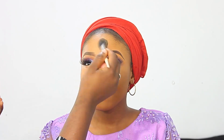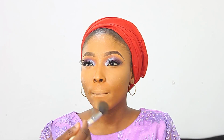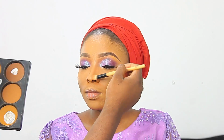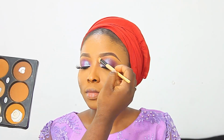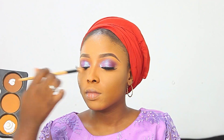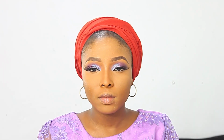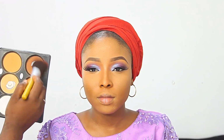I'll be using the same my Zikel powder palette to contour her nose, just a shade darker than her skin tone. That's what I'm using to contour her nose, guys. So I'll be using that same powder palette again, using a dense brush. I'll be using that to contour her cheeks. I want her face to be a little bit more slimmer.